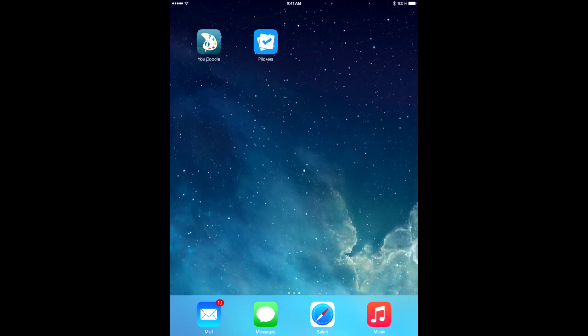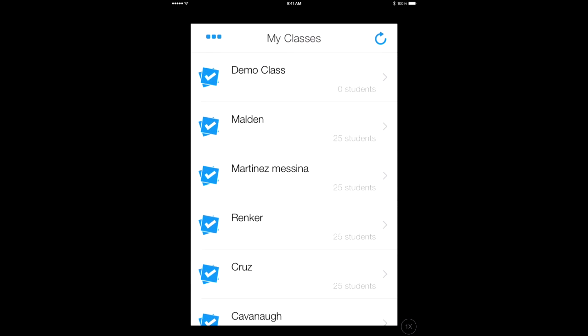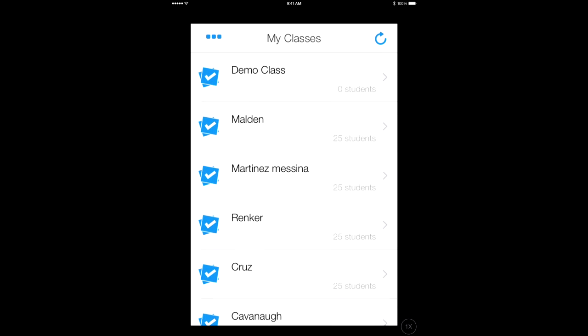Okay, we're going to take a look at the application Plickers. So I'm going to open it up, and here you see some questions. We're going to take a look at the classes. Now here's all our classes, but we've created a demonstration class that we're going to take a look at.